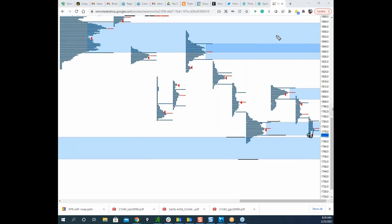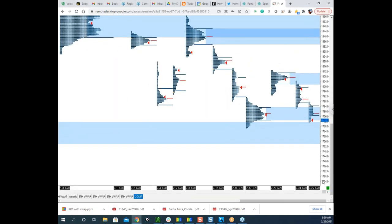If this fails again, I will get out of another quarter. If we rip down through here, I will add to my trade, and the tendency is to go to the other side. This composite is all the way from last June. All right, oh, sorry, wrong one.